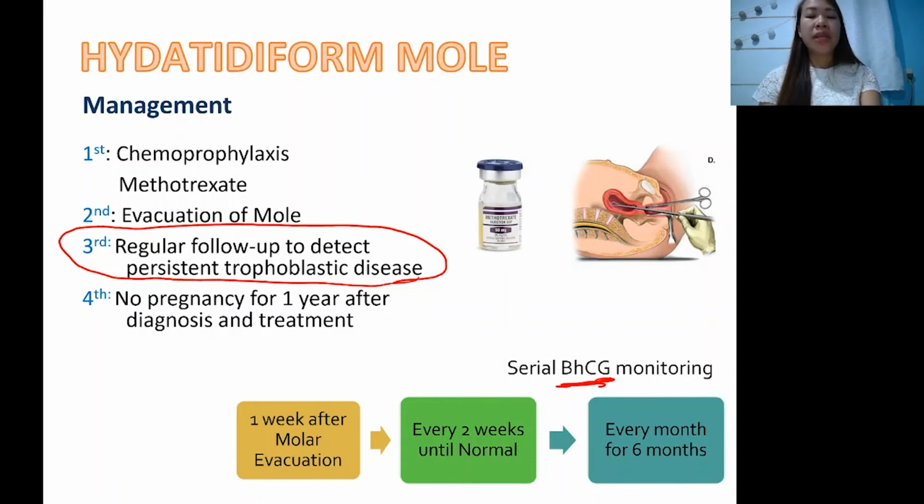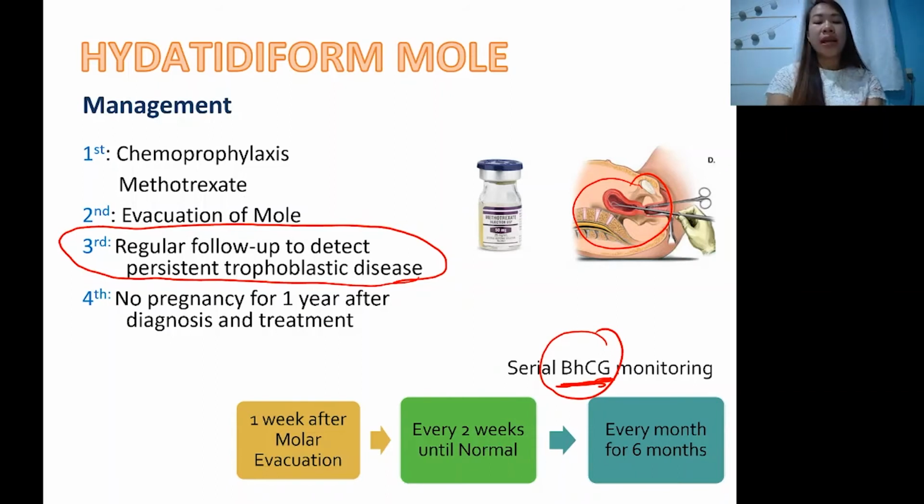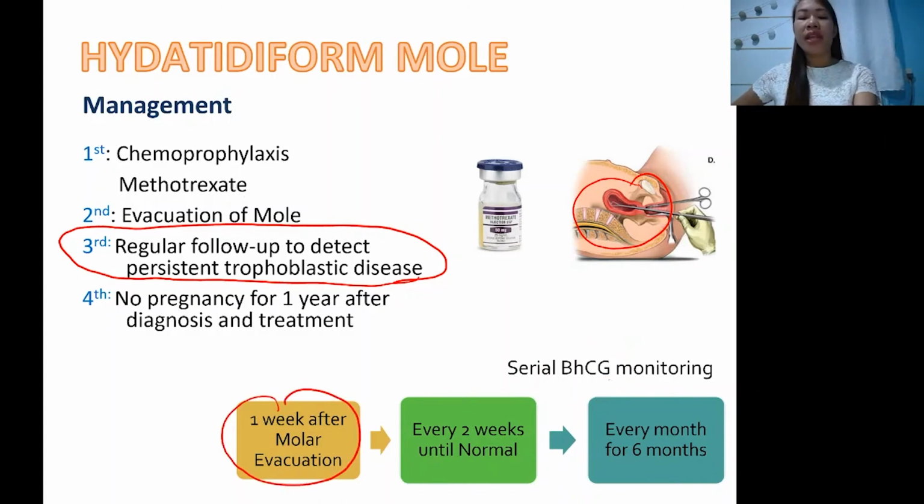So, anong ina-expect natin? Pagkatapos mong iraspa, ano ba dapat mangyayari sa beta-HCG sa dugo ng mother? Dapat bumaba siya, di ba? To the normal level na for a non-pregnant woman. So, ang gagawin mo, class, 1 week after mo iraspa si mother, 1 week after molar evacuation, i-check mo na ang beta-HCG niya.